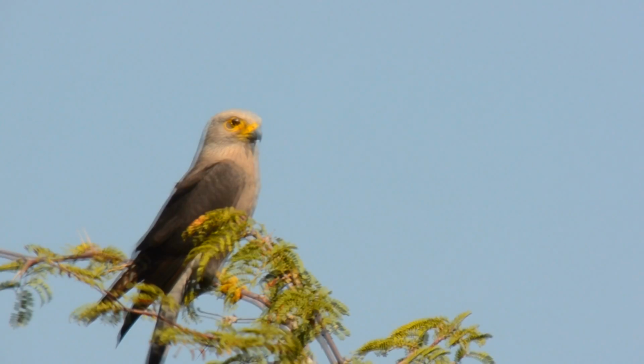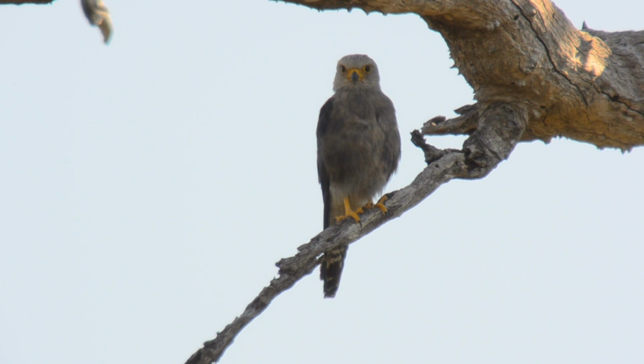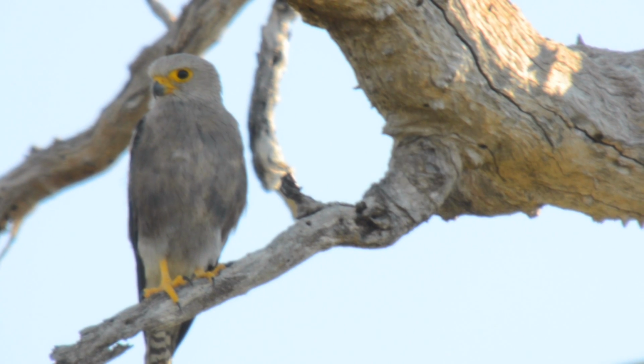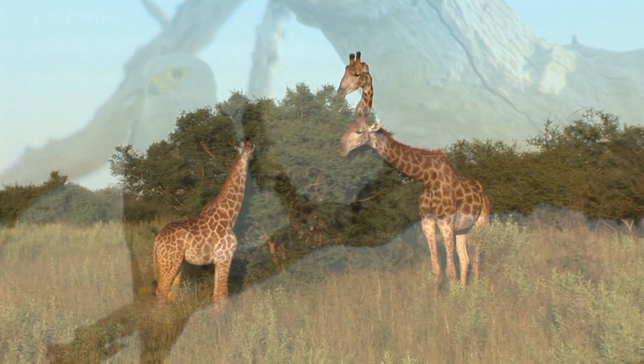One of the rarer small falcons here in northern Botswana is the Dickinson's kestrel. It's a very handsome grey kestrel with a nice orange bill. We've got one right here sitting up on top of this dead tree. You can quite clearly see the nice yellow feet, the banding on the undertail. Beautiful little raptor, the Dickinson's kestrel.